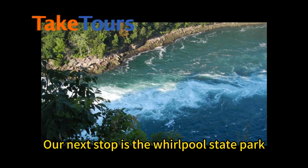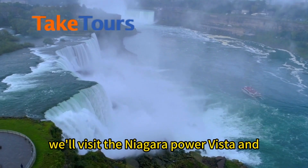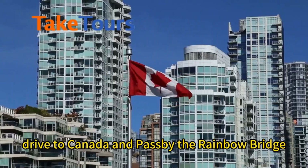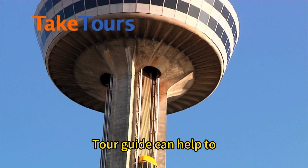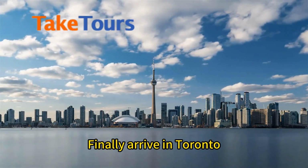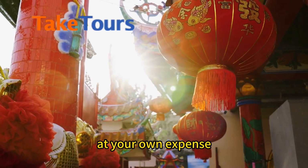Our next stop is the Whirlpool State Park. We'll visit the Niagara Power Vista and explore the hydroelectric power plant that generates electricity for thousands of homes and businesses. After that, drive to Canada and pass through the Rainbow Bridge along the way. Tour guide can help to make reservations at the Skylon Tower if guests wish to enjoy the meals on their own expense. Finally, arrive in Toronto, where we will take a night exploration tour and enjoy dinner at Chinatown at your own expense.